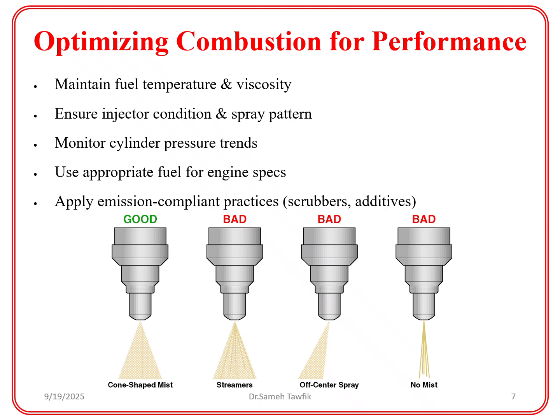Optimizing combustion for performance. Optimizing combustion ensures higher efficiency, lower emissions, and longer engine life. Engineers achieve this by maintaining proper fuel temperature and viscosity, ensuring that atomization is effective. Injector condition and spray pattern must be monitored regularly to prevent poor combustion.